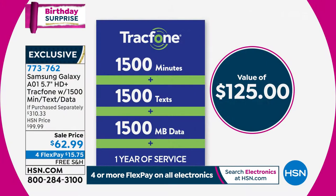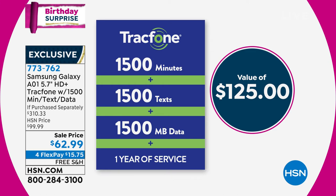So that value alone, yeah, it's $125 value. Like you said, you have a whole year to use it. You don't have to worry about paying a bill. You don't have to worry about signing a lease. You don't have to worry about one single thing.